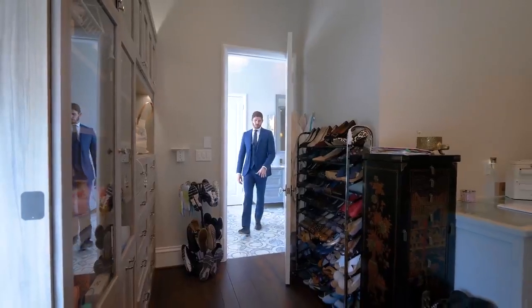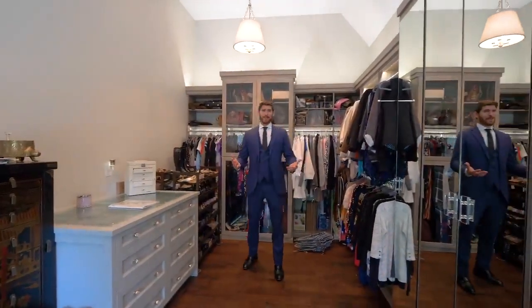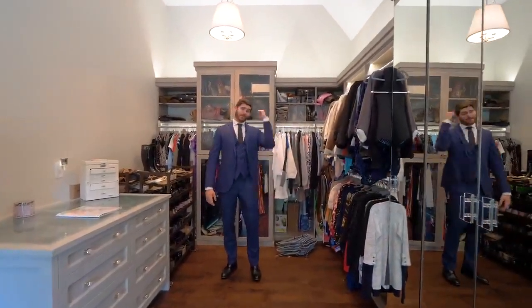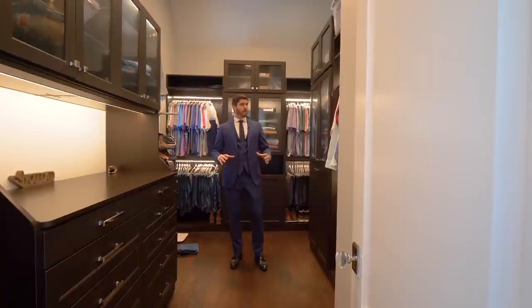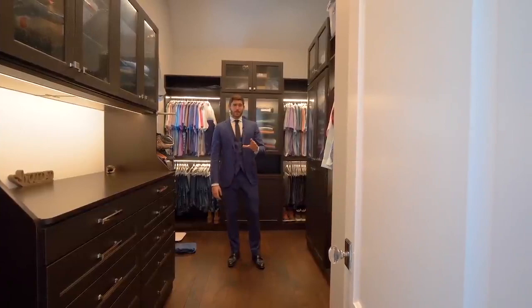Transitioning from the marble floors, we now have the wide plank walnut again as we enter the master closet. Just look how large this place is for some perspective. And then let's head now to behind me is the his closet, which is still pretty large, a bit more on the cozier side.